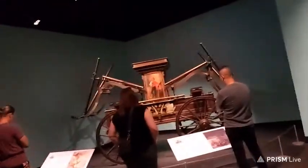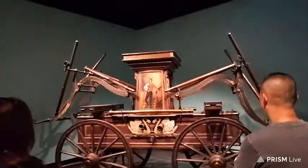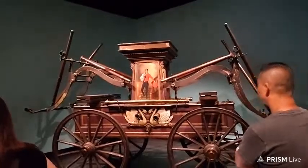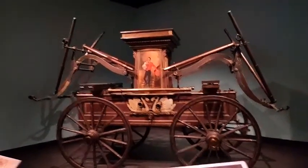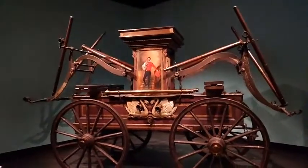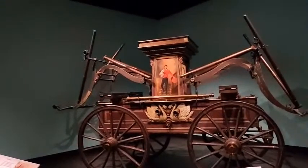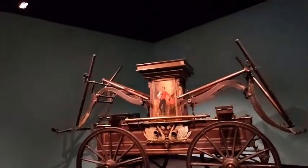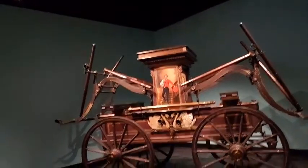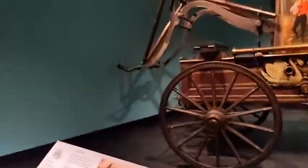I pray you're having a great day. Wait until you see this. This is a fire engine. No, Smithsonian Institute and American History Museum, yes. Sorry. So cool. Wow. Hand-pumped fire engine. That is really amazing. And beautiful, too.